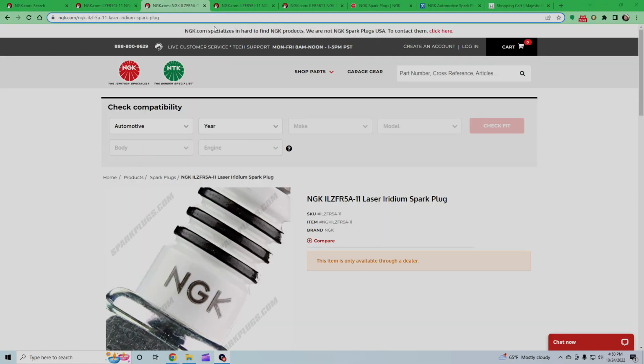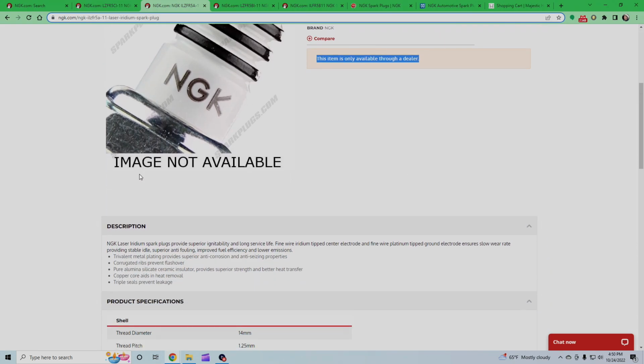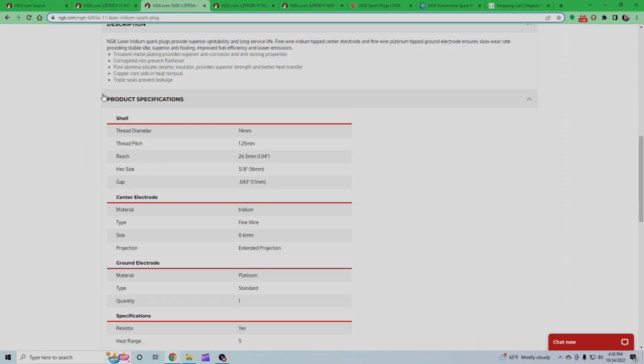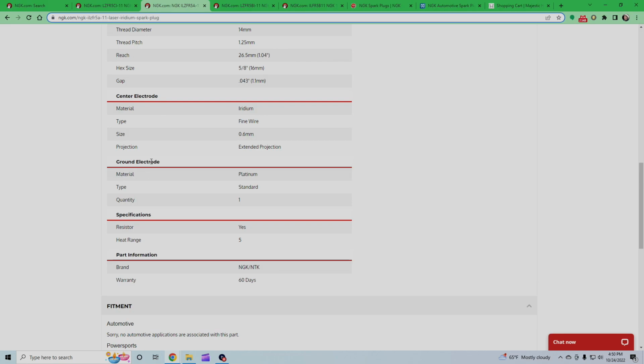So we're on the NGK website, and we have looked up the spark plug that comes with our cars from the factory. And it says this item is only available through a dealer. So you have to buy them through a Honda dealer. But what we can see from the information is the product specifications. So we get the thread diameter, pitch, the reach, hex size, gap. The center electrode is iridium fine wire, and it has an extended projection. And then the ground is platinum, and it's a standard type.